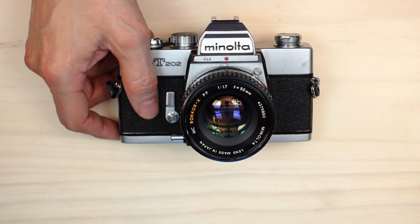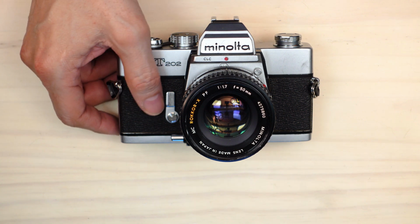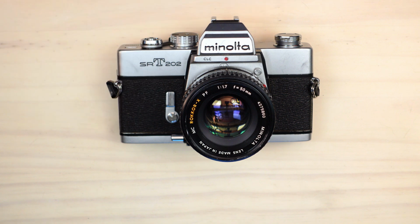The body coverings on these cameras seem to have also held up pretty well. It's like this leather, or I guess you could call it a pebble leather finish. And it works very well. It's very easy to grip the camera. Other camera makers used a similar type of leatherette covering, so there's nothing unique about it.